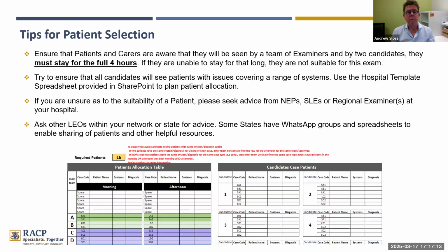If you're unsure as to the suitability of a patient, please seek advice from a NEP or a SEP or a local regional examiner that's done it for a while. Ask other Leos in your network for advice, and some states have WhatsApp groups and spreadsheets to enable sharing of patients and other helpful resources. Just obviously be mindful of privacy issues there. Okay, and that's just a little guide to organise your day. Next slide.